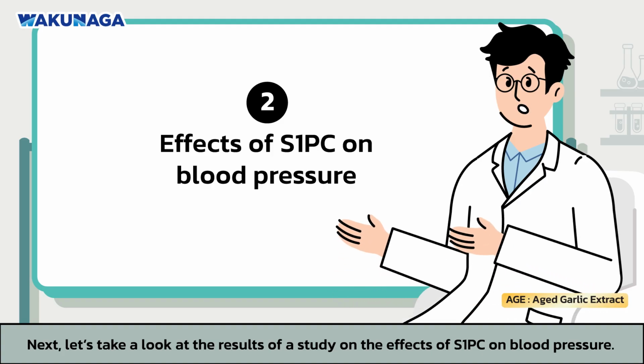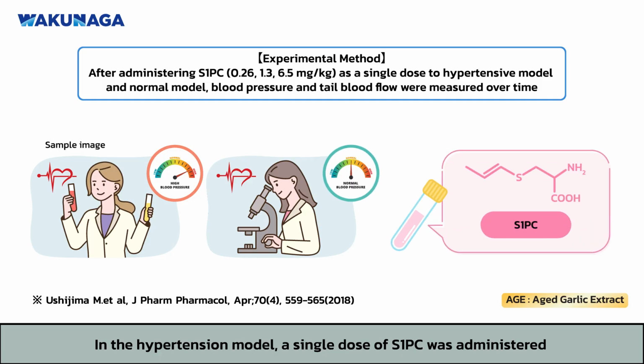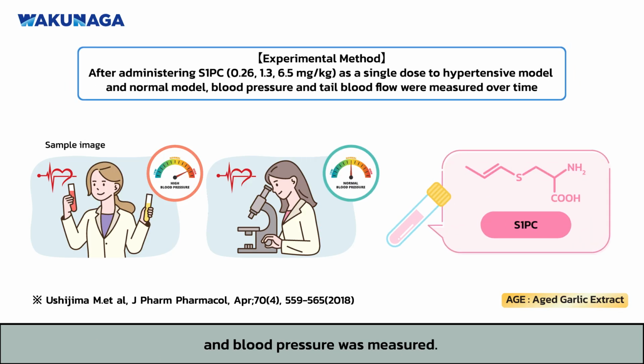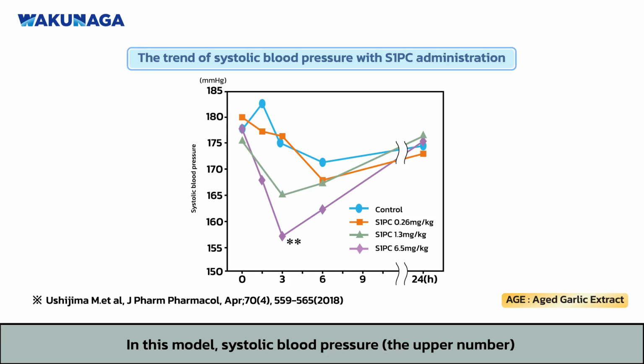Next, let's take a look at the results of a study on the effects of S1PC on blood pressure. In the hypertension model, a single dose of S1PC was administered and blood pressure was measured. In this model, systolic blood pressure, the upper number, improved after just 3 hours of administration of S1PC.